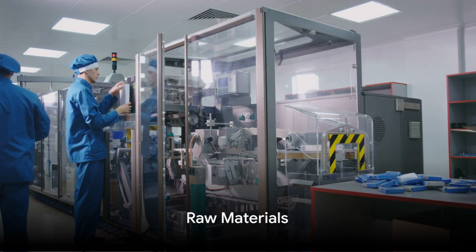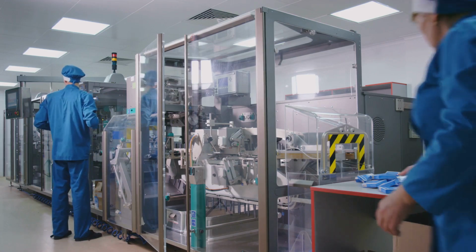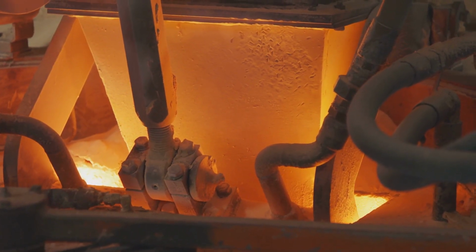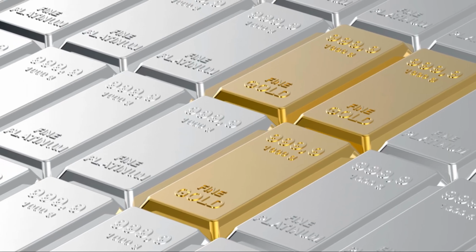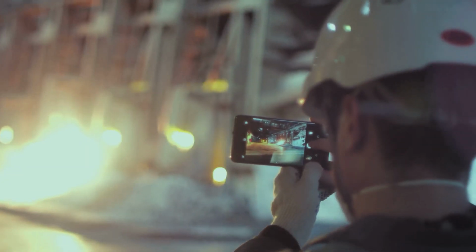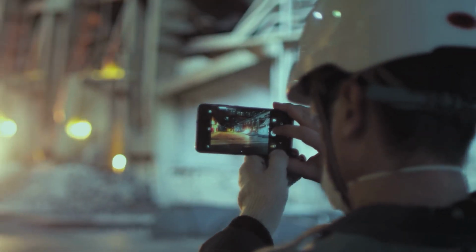Every journey begins with a single step. In the case of your smartphone, it starts with raw materials. The assembly of a smartphone requires a diverse array of raw materials. Among these, precious metals such as gold, silver, and palladium are crucial. These metals are known for their excellent conductivity, making them essential to the functionality of your device. But it's not just precious metals that make up your smartphone.